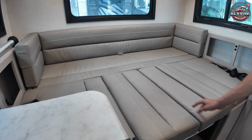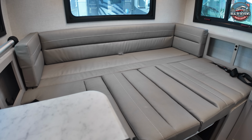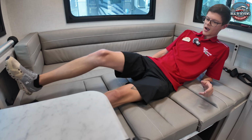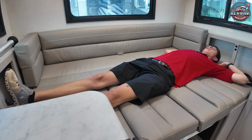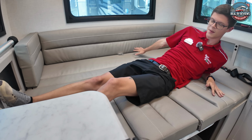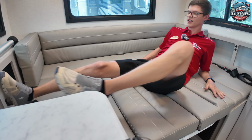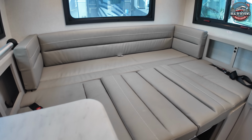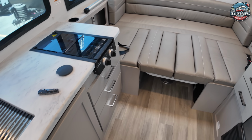Let me make sure you got an angle because I want to be able to show you the length. Yep. So with that down, I can lay at 6'2" comfortably. My head isn't touching, my feet aren't touching, and I've got plenty of space for a partner right off here to the side. I really like this bed setup. At the end of the day, this is a van life style rig, and this is gonna work perfectly.